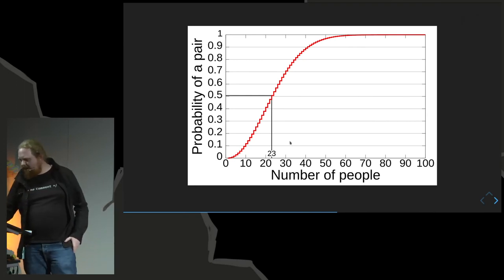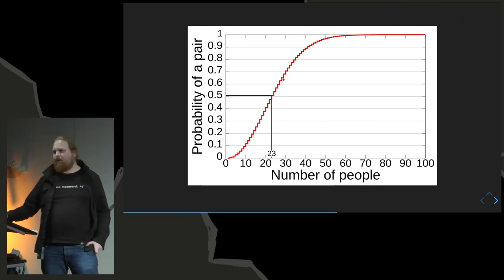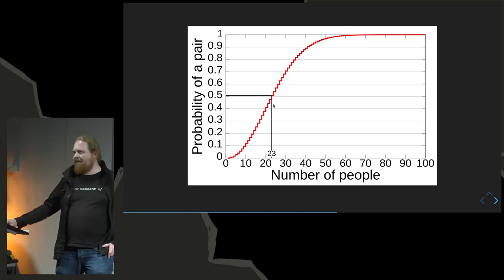And with 30 people, we're well above 50% already. So at like 65% or something, which I find surprisingly high. And so 23 people is the limit where the probability is already larger than 50%.